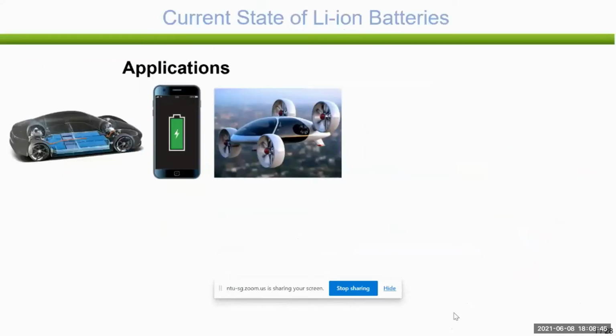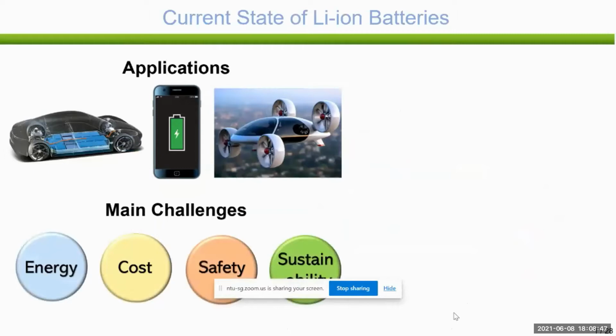We know there are various applications nowadays of the lithium-ion battery, from drones to mobiles, small consumer electronics, and even electric vehicles. But this is a technology which is not completely solved. There are many problems in this technology, mostly energy cost, safety, and sustainability, which I'll briefly talk about more later.